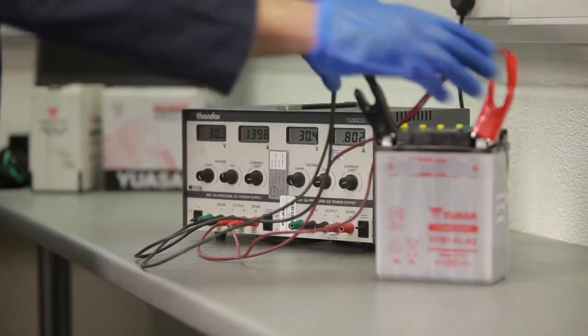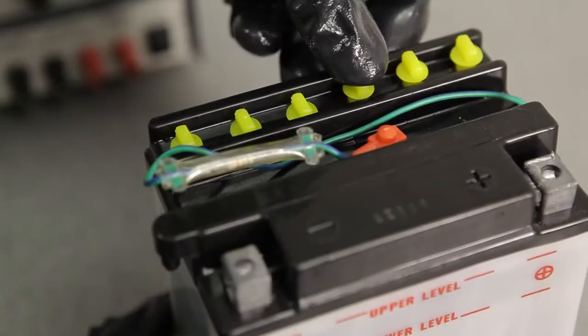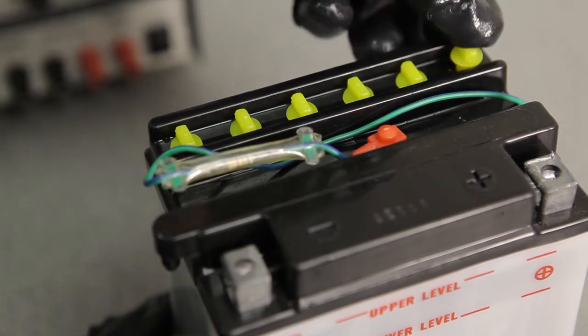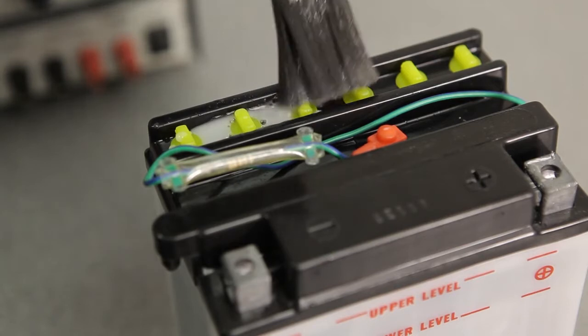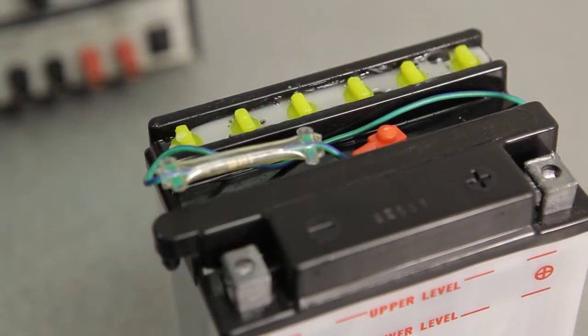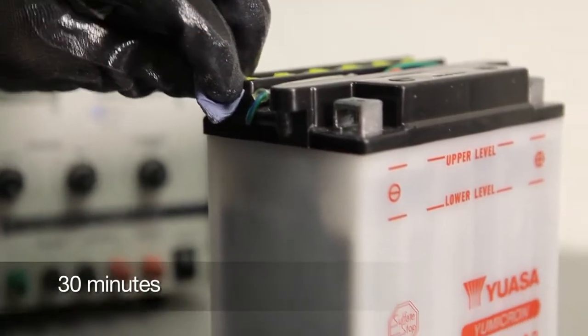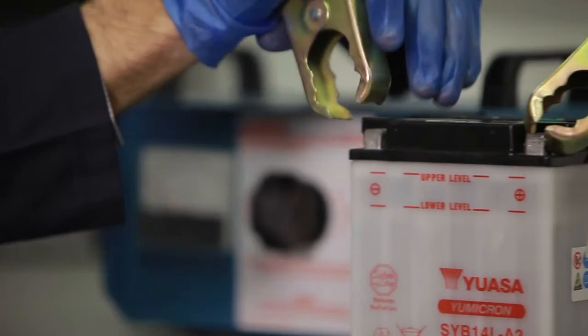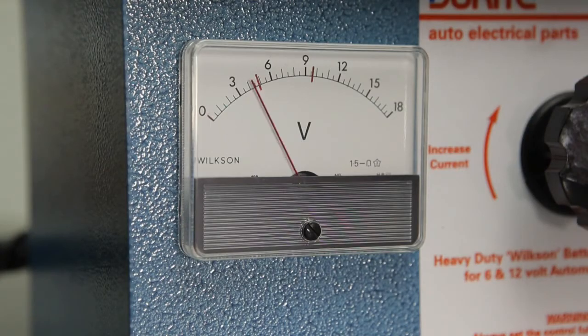When charging is complete, turn off the charger and disconnect it from the battery. Push or screw down the filler caps as appropriate, making sure not to over-tighten them, and clean off any spilled electrolyte with a water and baking soda solution. Allow the battery to stand for at least 30 minutes, then load test it at 3 times its ampere-hour rating for 15 seconds, or use an automatic battery tester to determine the battery's condition, and then check the voltage.